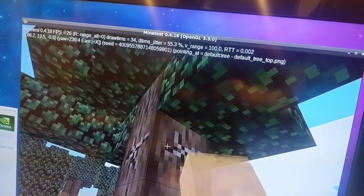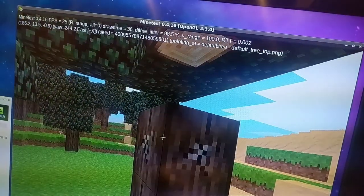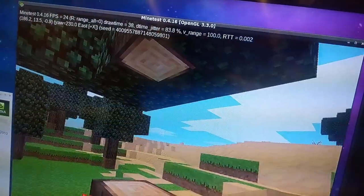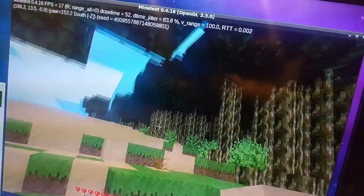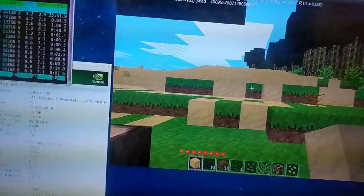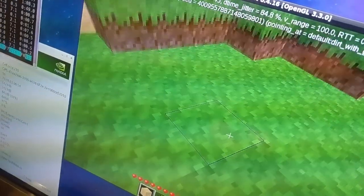But look, that's just doing everything it's supposed to do. If you're not looking over an expansive area, right? As soon as I start looking around at expansive long draws, it starts hitting lower, towards like 20 FPS. But if I'm literally staring at the ground, right?